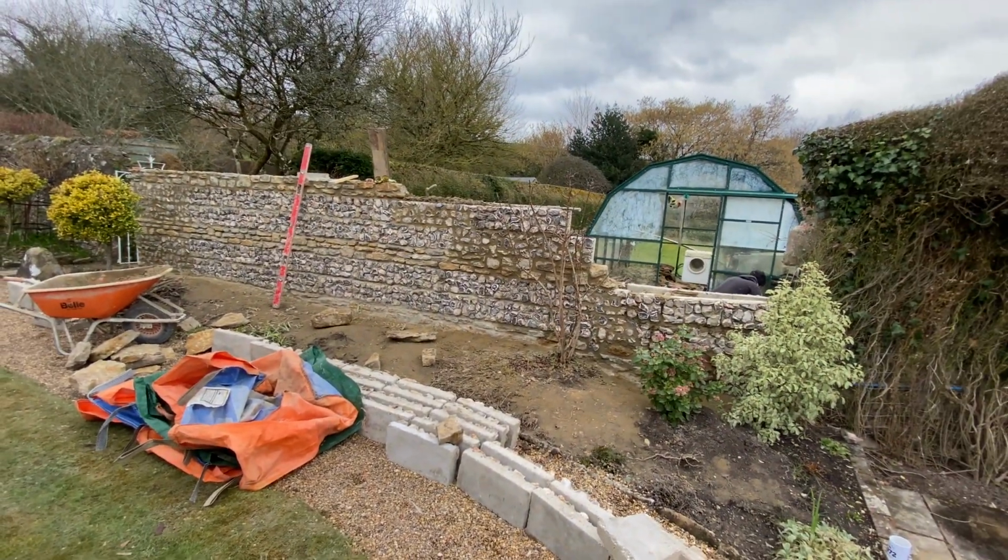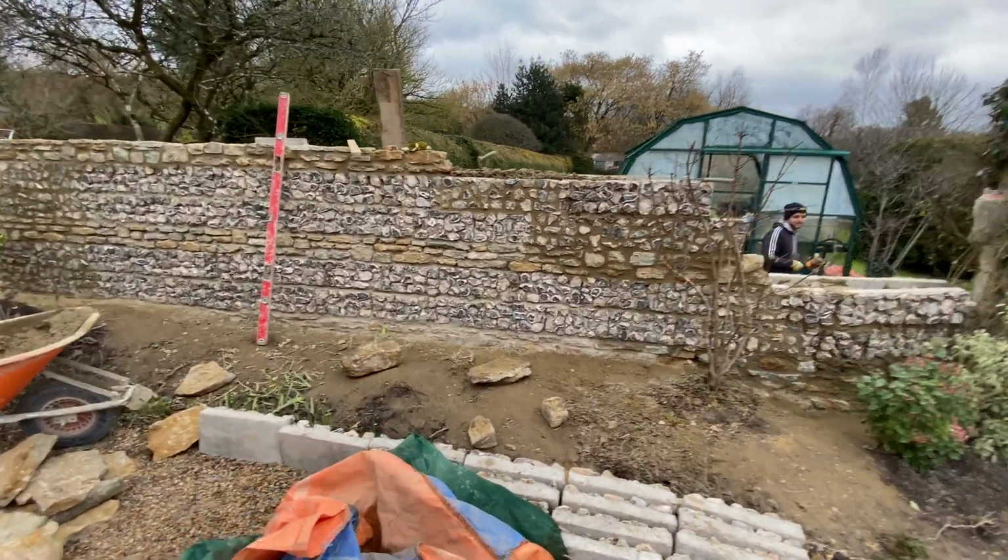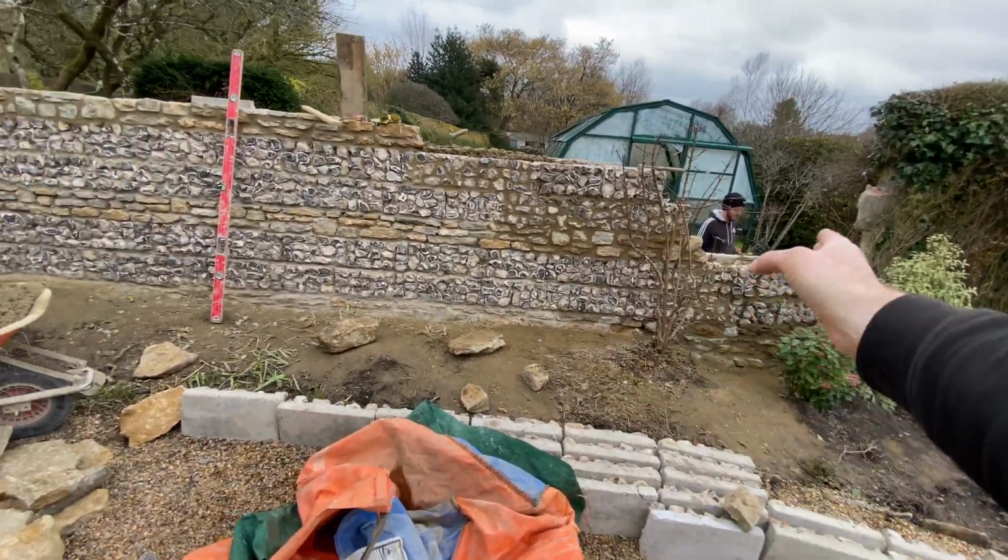But anyway, so this side is up, the connection. I've basically made a corporate decision and decided to curve it.